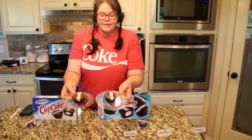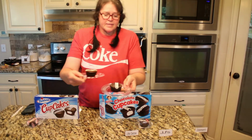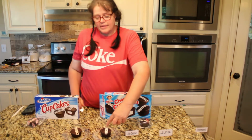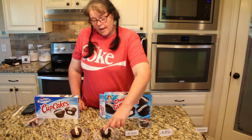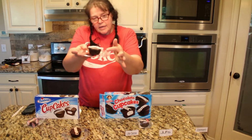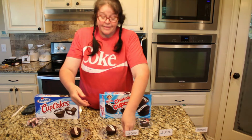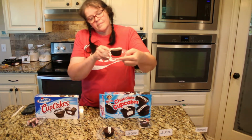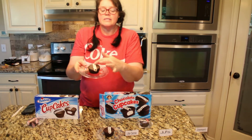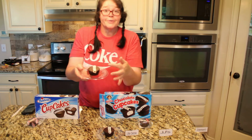Okay, so the first comparison I see is that on Little Debbie's, the little curly Q is whiter. It looks a little bit more white in color, and it's not near as thick. But they did give some extra icing on the sides right there, so that could be a plus. Okay, so we'll check that out. Now on Hostess, not seeing a whole lot of extra icing on the side. There is some there, but the little curly Q looks almost cocoa flavored. It's got a little bit of a chocolate milk color to it. So it's kind of pretty.